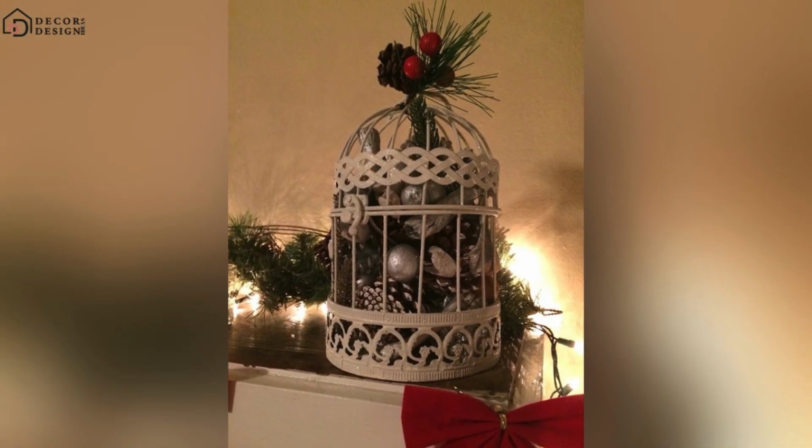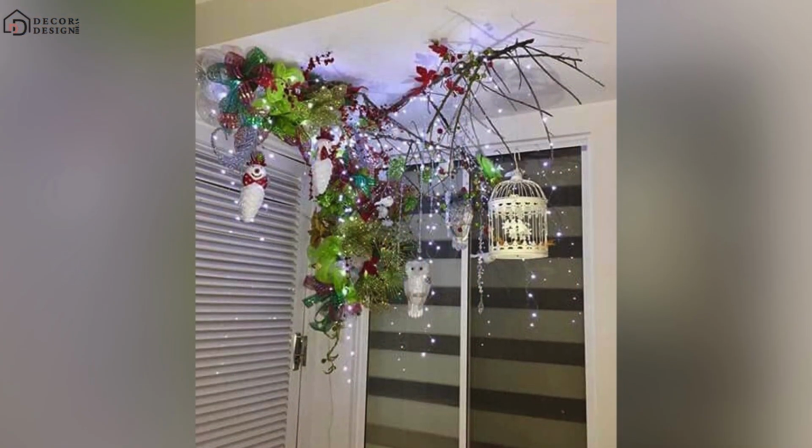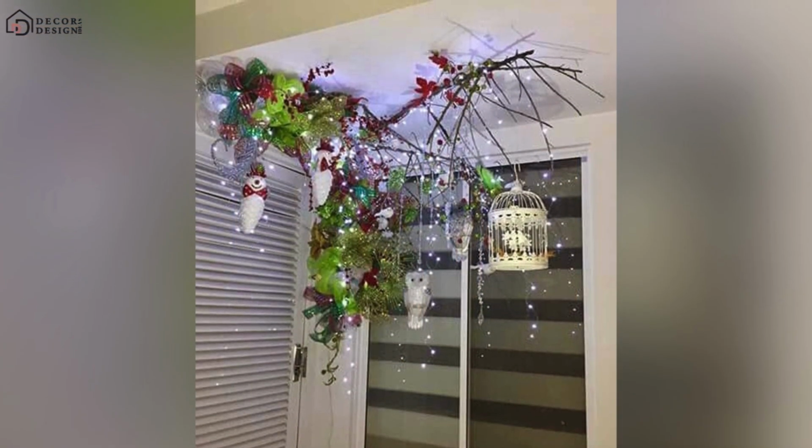What are unique Christmas tree ornament ideas? Try small bird cages, glass terrariums, or mini lanterns. Combine textures, wood, glass, and metal for a designer look. You can even hang little quotes or love notes for a personal twist.